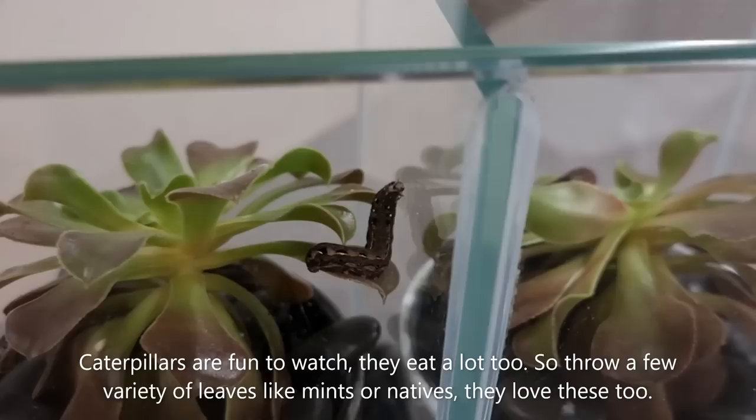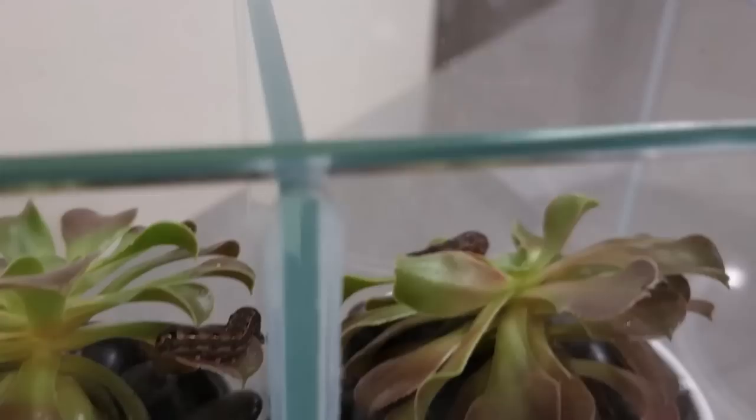I also fed them with mint leaves and gray cotton heads, as they loved to eat them too.